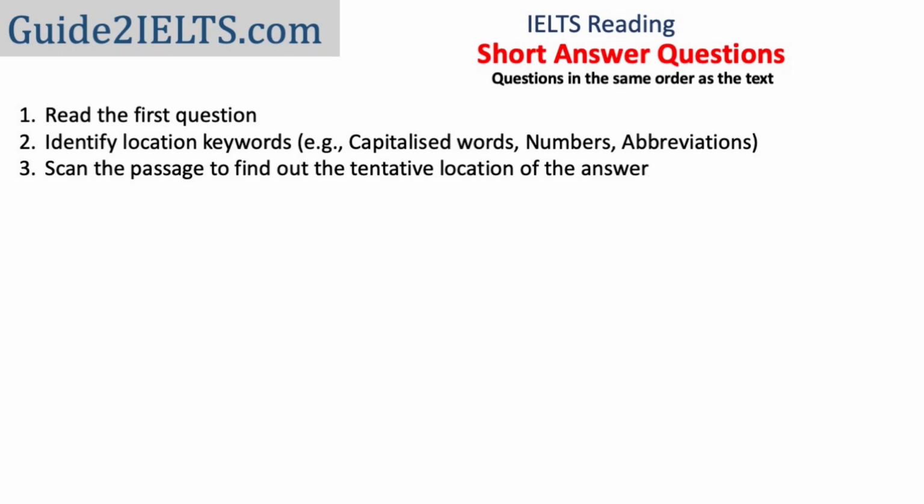Once you have a tentative location of where the answer could be in the passage, go back to the question, reread it, understand it thoroughly. The language in the question is usually simpler than the language in the passage. So it really helps to understand the question thoroughly before you start looking for the answer in the passage.